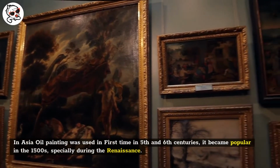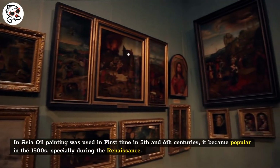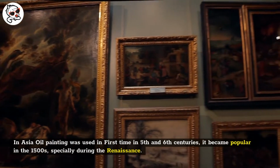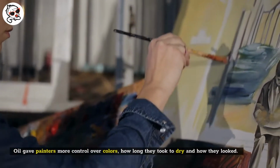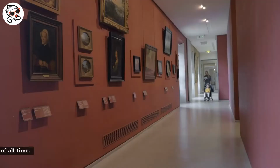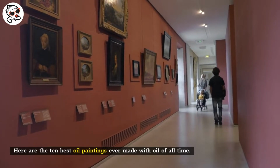In Asia, oil painting was used for the first time in the 5th and 6th centuries. It became popular in the 1500s, especially during the Renaissance. Oil gave painters more control over colors, how long they took to dry, and how they looked. Here are the 10 best paintings ever made with oil of all time.